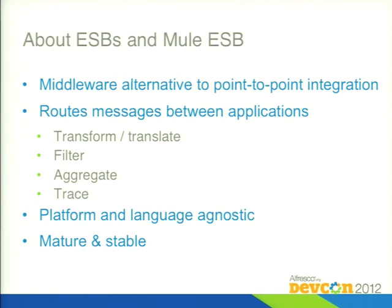But I'm going to skip ahead a little bit now and talk about enterprise service buses and Mule ESB in particular.